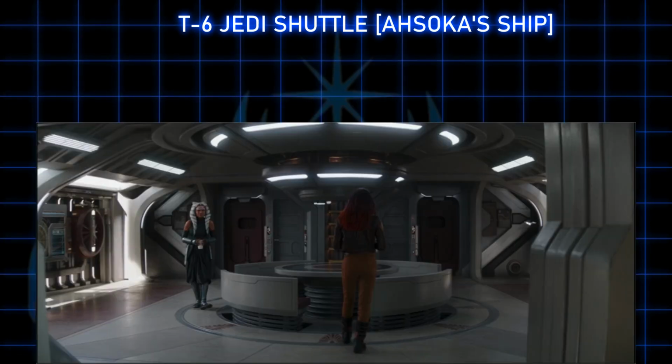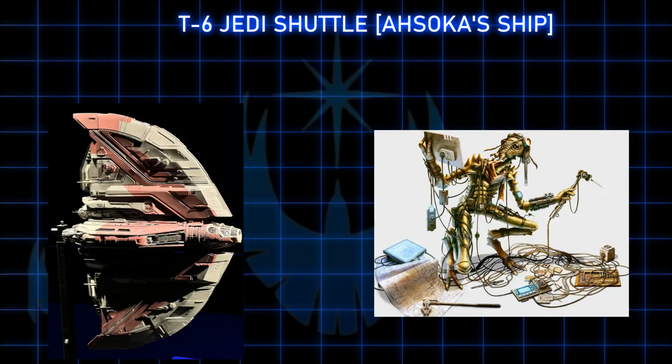This ship is big enough for Ahsoka to call home, but like the Ada shuttle, it must be similarly old by now, but it looks like it's been well maintained. Normally these ships aren't armed at all, but Ahsoka no longer considers herself a Jedi, so I wouldn't be surprised if she added a few hidden weapons considering all she gets into. I certainly would have.